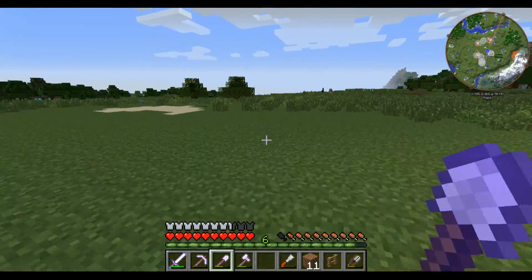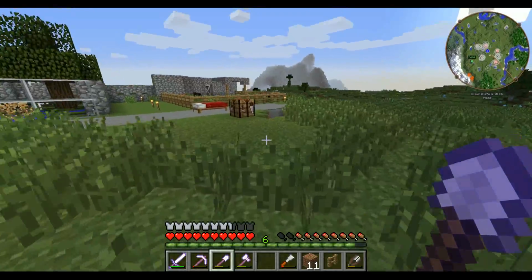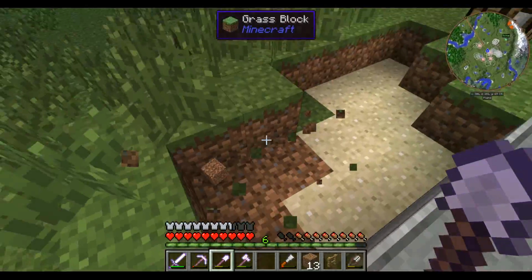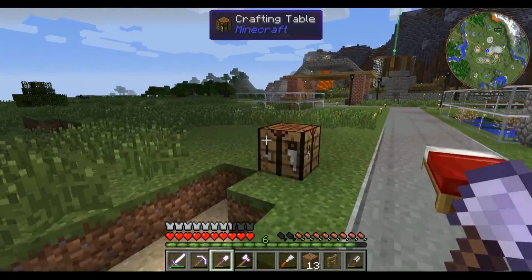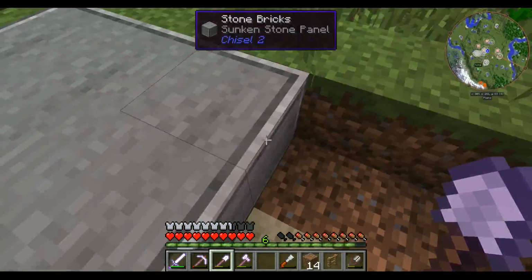So pretty much from here, the path is going to go, yeah, like down this way. It's not going to be straight, it's going to be diagonal, and it's going to go past the rabbit pen. So let's map that out. We want it three, is it three wide?